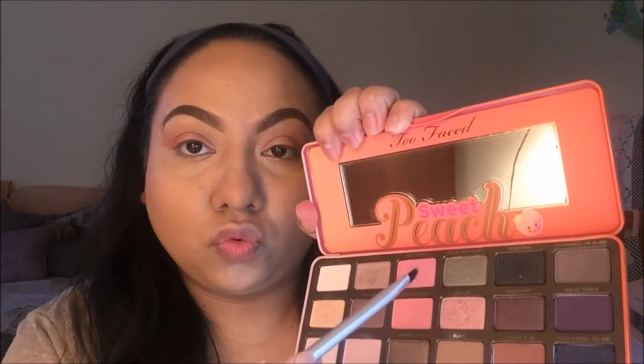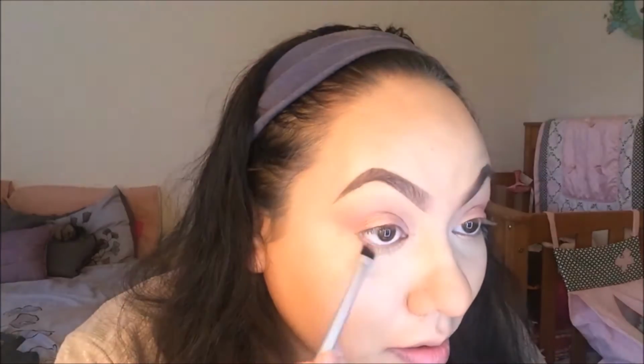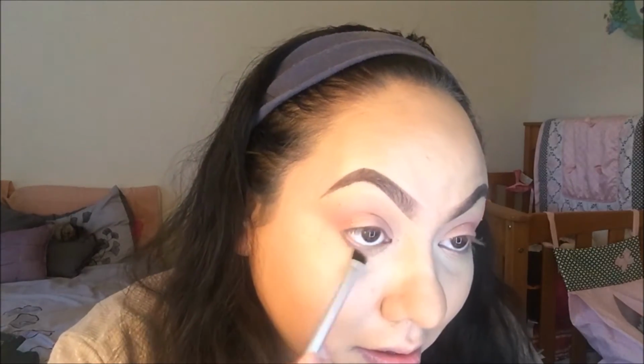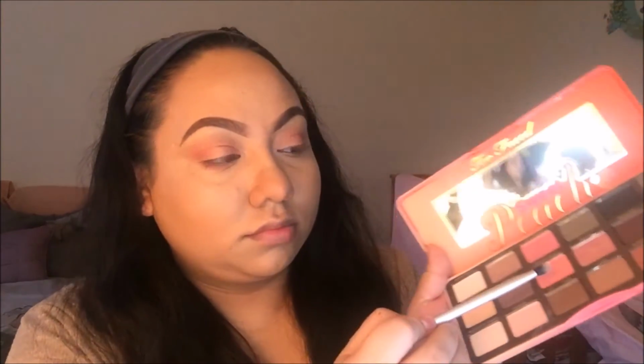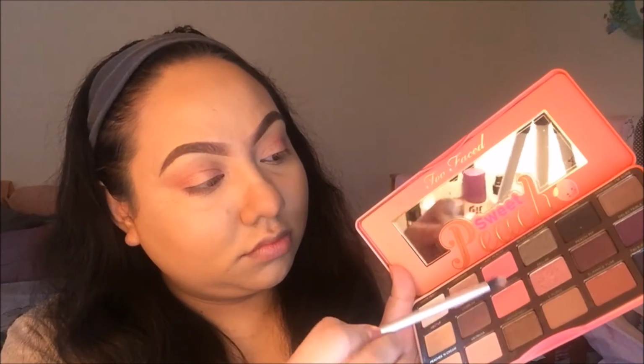And now with an angled brush, we're gonna start on the lower lash line. I'm gonna go in with both of these two shades in Candied Peach and Just Peachy, and put that really close, like really tight to the bottom lash line. And I'm gonna get a fluffier brush and go in with the same color, Candy Peach, and blend that out. I like it to kind of go a little bit further down, so that's why I'm blending so low. You don't have to if you don't want to.